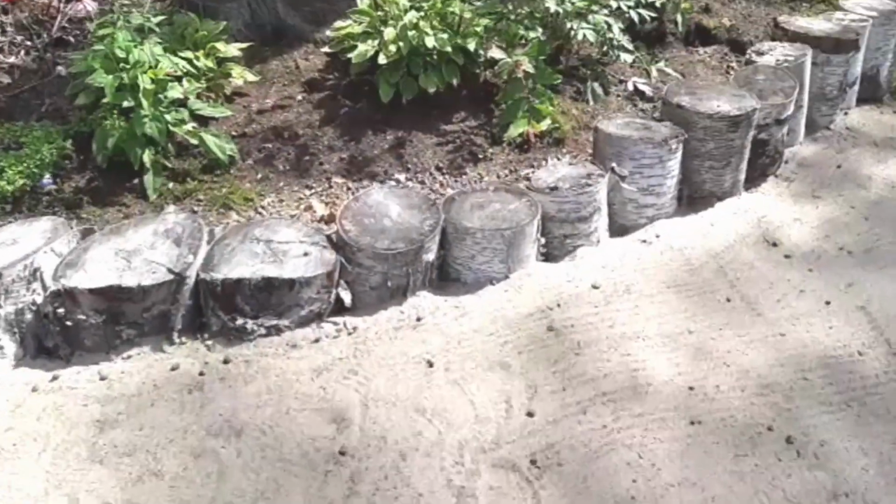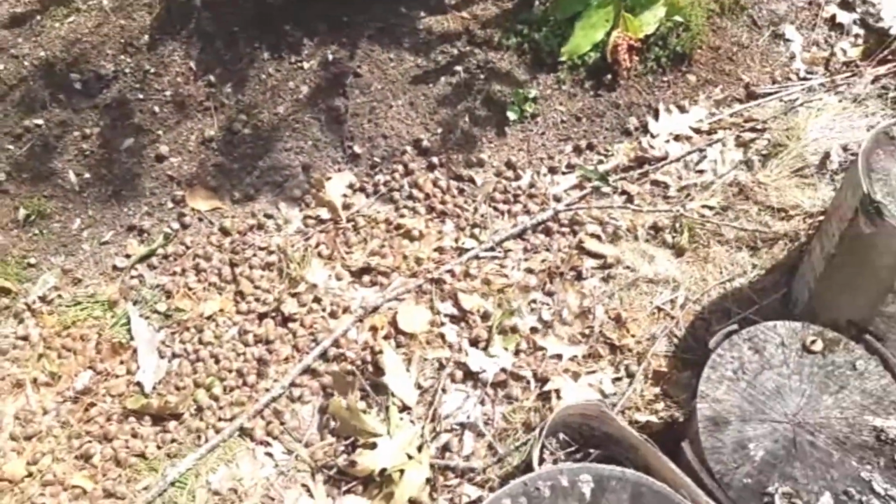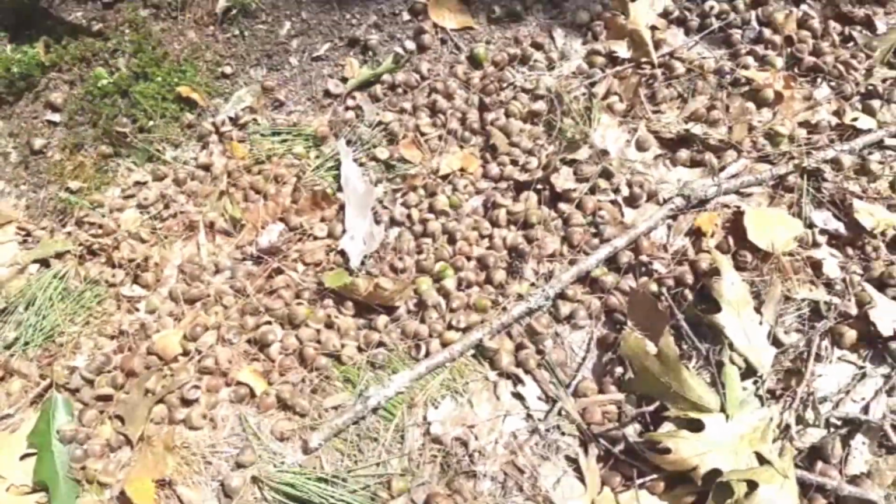Here's all the acorns now on the ground. And I swept or raked so many yesterday. There's hundreds and hundreds of acorns there. Oh my goodness.